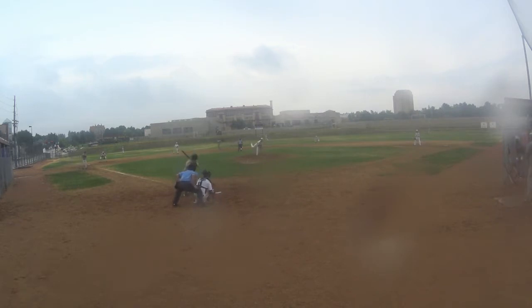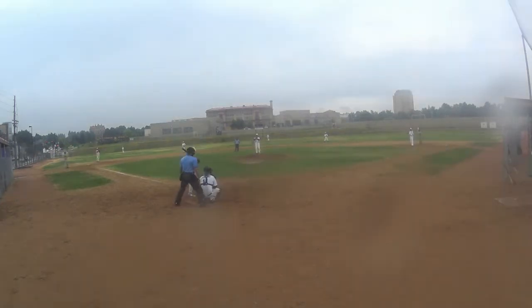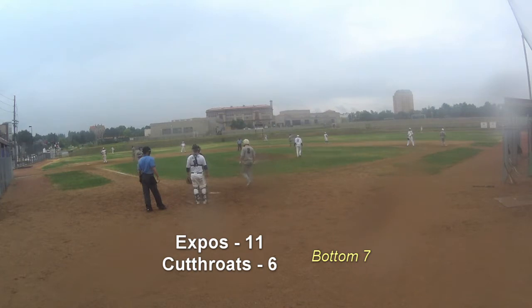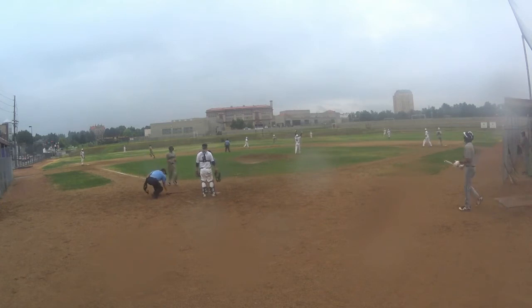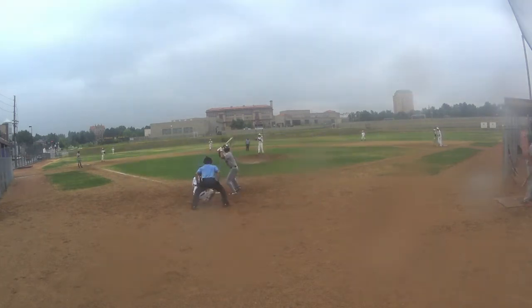Reichelt's up. He's 2 for 4 on the game. And he'll get walked to load the bases for Andy Dobb. And he'll get walked. So another RBI walk, this time for the Cutthroats. It's 11-6. Brings up Zach Scott. 1 for 3 with a walk so far. And he'll hit this one and bloops it to the shallow right field. Runner scores. It's Scott's 3rd RBI of the game, 11-7.